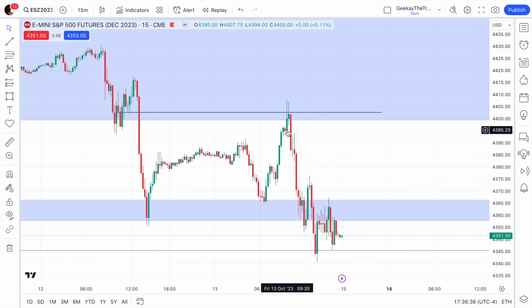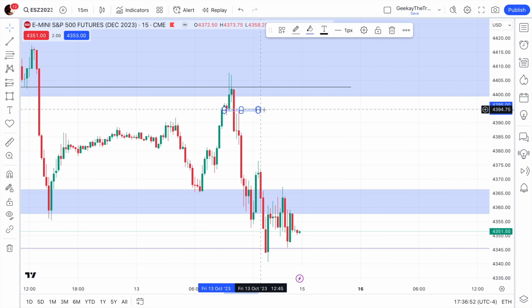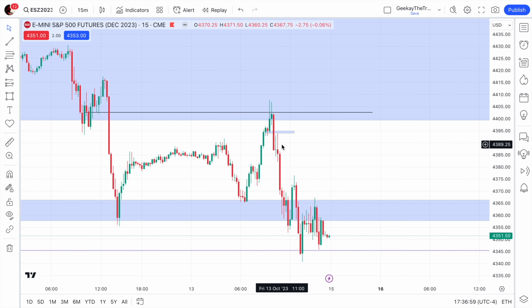And what does it want to do after a change in the state of delivery? It wants to seek sell stops, sell stops, sell stops. Take a look at the low of this order block here. And what happens? We trade right up to it, right to the tick. So what was within these up close candles? This fair value gap here.